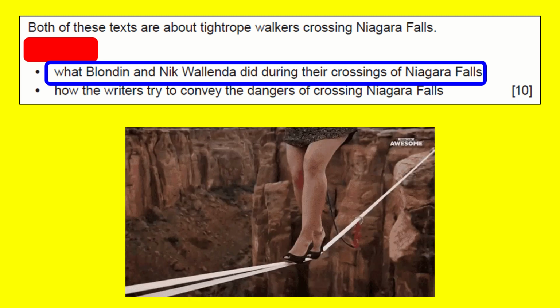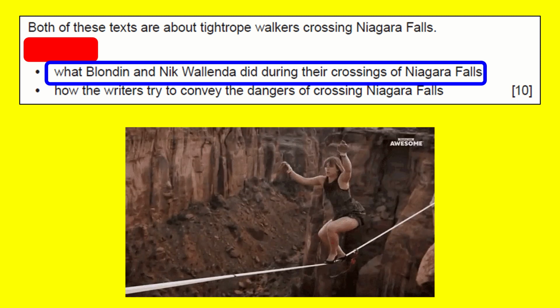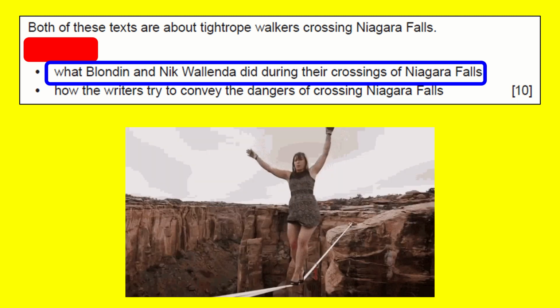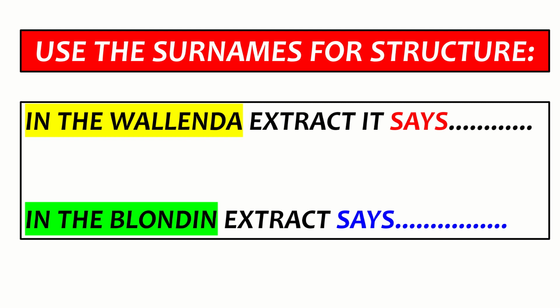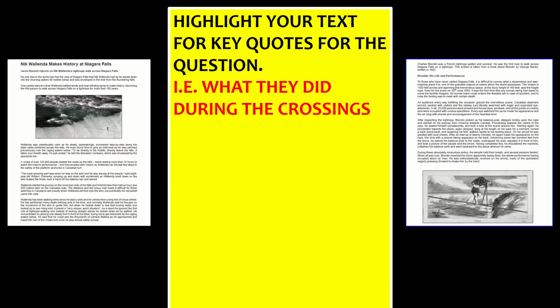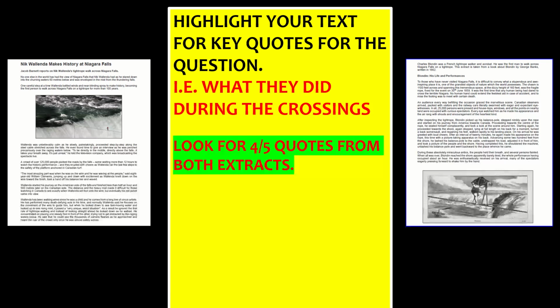So this extract was about 2 different people doing a tightrope across a waterfall, the Niagara Falls. And the question is, give me 4 or 5 quotes from each to show what they did during the crossing. Again, just use their surnames for structure. So you'd go through both texts, highlight anything about what they did. Always focus on the question. So it's not about what they did before or did after. It's not about what the crowd are doing. It's what those people did during the crossing.